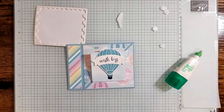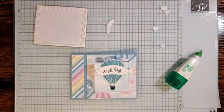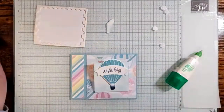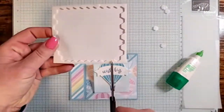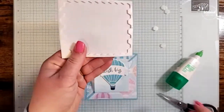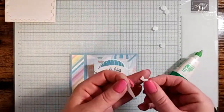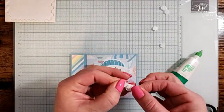All right, next thing we're going to do is take our cloud, and I'm going to grab mini dimensionals. I think I have some here handy. Maybe I don't. Okay, well, if ever you don't have the minis, then we can just cut apart our outer edges. I don't waste any of these dimensionals. So I'm going to just cut a little piece off the end here, the edge. I'm going to grab our little balloon or cloud, put the dimensional on the cloud.